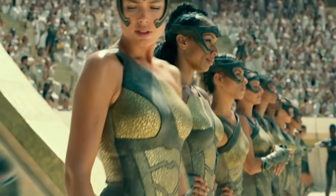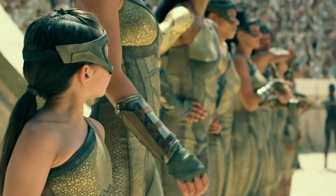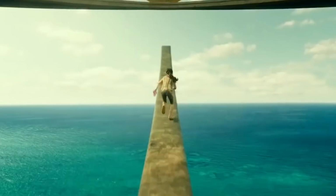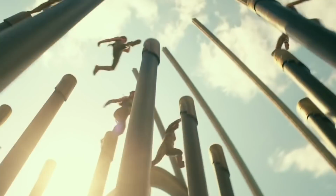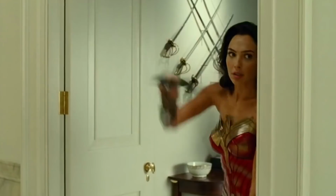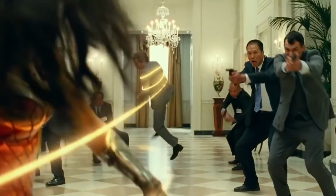The set for the obstacle course was reportedly suspended high above the ground while the competitors wore cables, but of course, as this is a Wonder Woman movie, the main focus will be on our titular hero, and Jenkins has said she'll have a few more weapons in her arsenal, and she'll have new ways to use the lasso and tiara. This means a refined Wonder Woman will make for even better action sequences, and I am here for it.